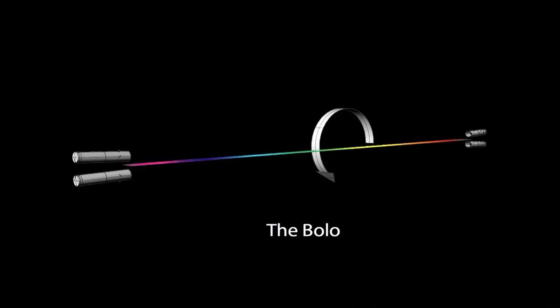Now, if you have these mirrors out there and you've decided to deploy it in space, you have inertial platforms, and you can swing the whole thing around to do the scanning like you would a radar. I call it the bolo. And the mass of the secondary collectors provides a lot of the inertial stability.